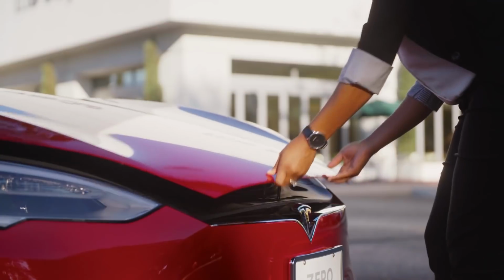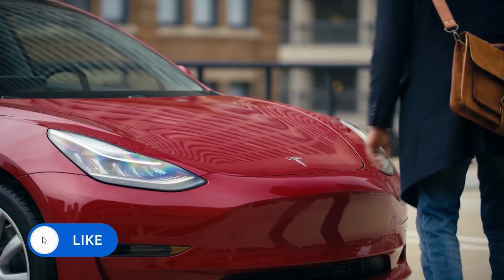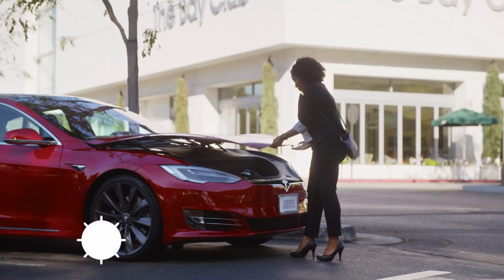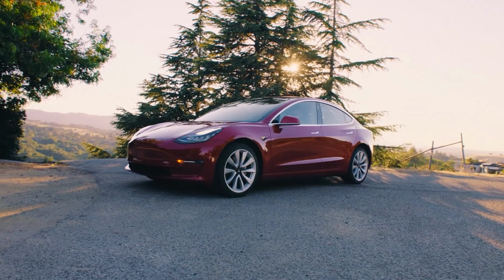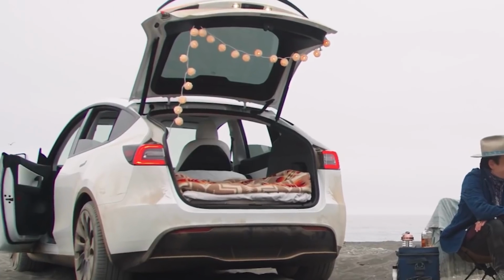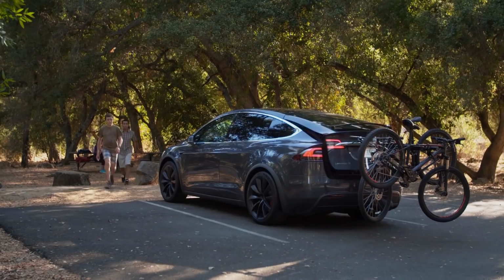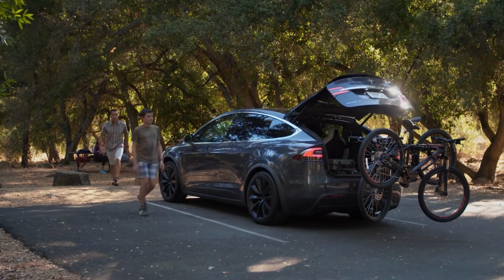However, the frunk has been proven to be more of a gimmick for a lot of people rather than a practical feature. Many car designers argue that any EV that has a frunk has to sacrifice the space in the trunk, thus splitting what could have been a large continuous storage space into two smaller pieces.